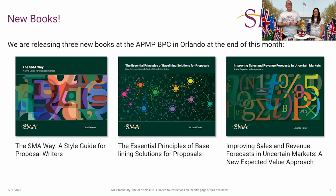The second book is The Essential Principles of Baselining Solutions for Proposals, written by our COO, Jacques Keats. This book defines the 9 principles essential to successful baseline development, a critical step in delivering a winning proposal. And our final new book is Improving Sales and Revenue Forecasting on Certain Markets, a New Expected Value Approach. This was put together by our CEO, Ajay Patel. It explains why forecasting sales and revenues has been a persistent problem for companies, but it gives guidance and templates needed to better manage the sales pipeline and more accurately forecast revenues.